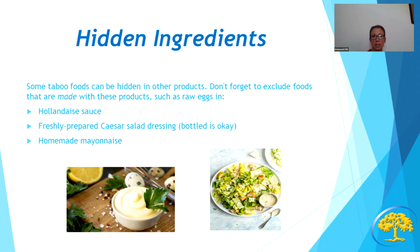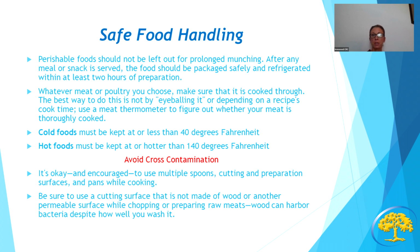When you are preparing your foods at home, it's really important that you practice safe food handling. So you want to make sure foods are kept out of the danger zone and not left out too long on your counter, because these can breed bacteria. After your meal or your snack, package up the food in a seal-tight lid and then refrigerate it within 2 hours, if not less.